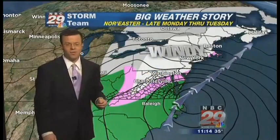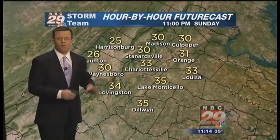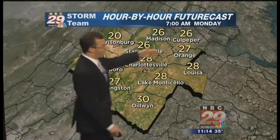We still have the potential to see some accumulating snow and maybe even a little bit of ice as well, although I'm not too concerned about ice accumulation. This is going to be mostly a potential for a wet, slushy snow accumulation. So let's walk you through it on Futurecast overnight into 7 a.m.